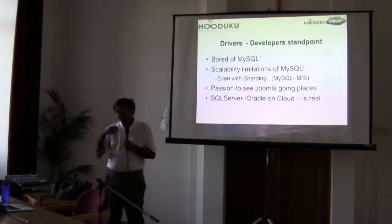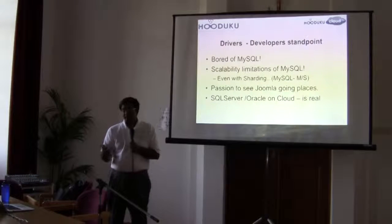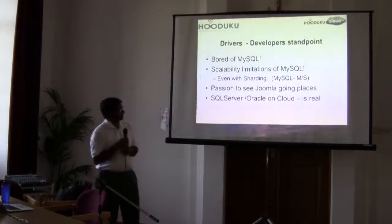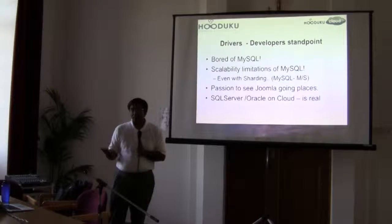But at the same time, from the technical standpoint, it had limitations. That was one of the reasons. And then, of course, the other part was with the commercial databases like SQL Server and Oracle. Microsoft and Oracle have both announced massive investment and massive research and development effort in terms of taking their databases onto the cloud. And maybe this could be a win-win situation for Joomla, where we can really take the power of Joomla, the simplicity of Joomla, onto the cloud and build a scalable solution.